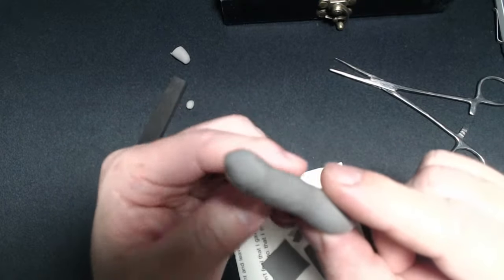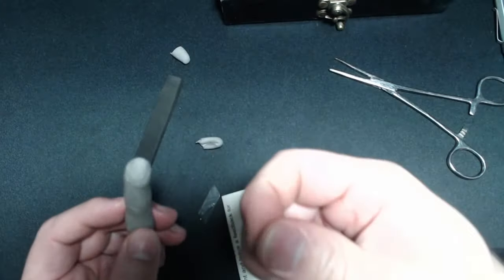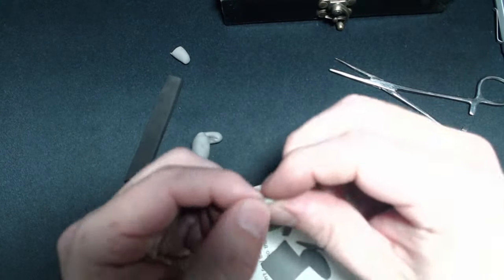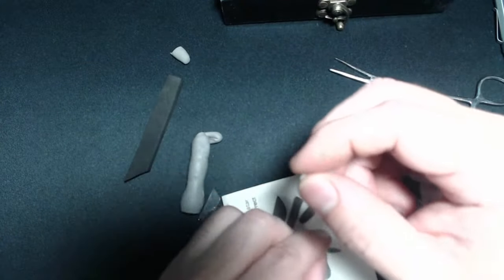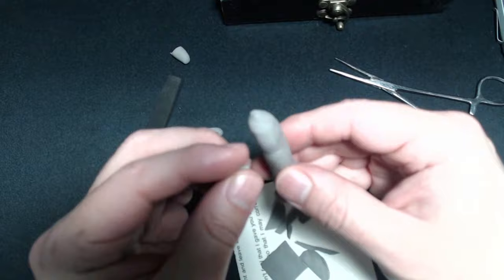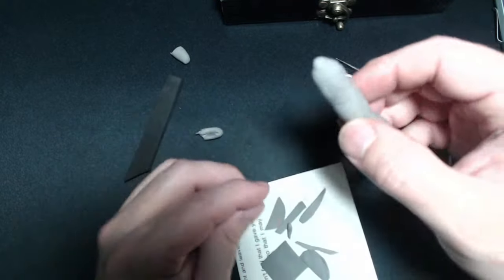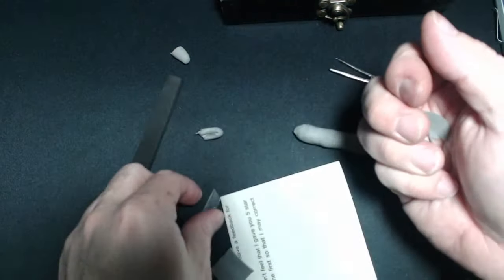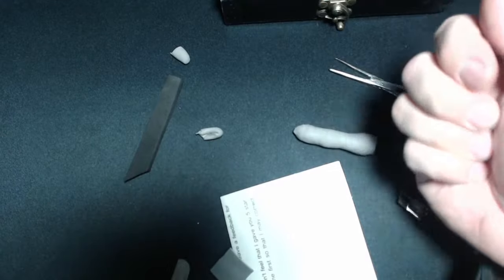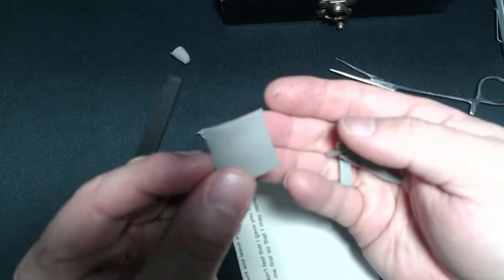There is a way around that, though, and that way is, when you've got a wet piece like this, you can roll this out into a really nice little thin thread and just go back and rework that detail back into it. That's not going to work with this one because it's already dry. There's not much you can do with this anymore other than chop it up in little pieces.